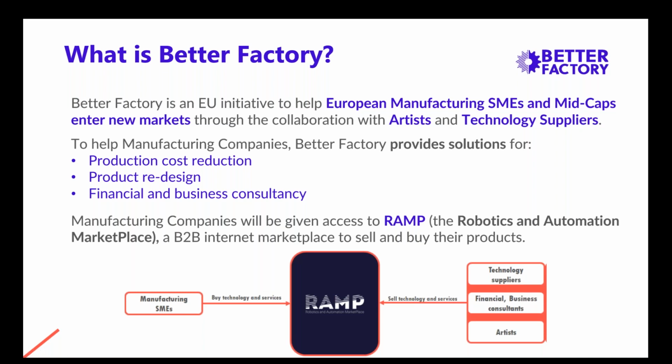consultancy. Manufacturing companies through this project will be given access to RAMP, which is a robotic automation marketplace, a business-to-business internet marketplace for all registered companies to sell and buy their products. As mentioned, RAMP, the Robotics and Automation Marketplace, will enable manufacturing companies to buy technology and services, while technology suppliers, financial consultants, or artists can sell their technology and services to manufacturing companies. All this will be done through RAMP for those applicants who will be able to join the project after the selection process.